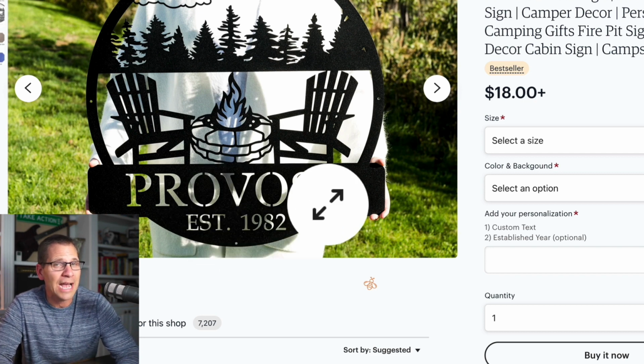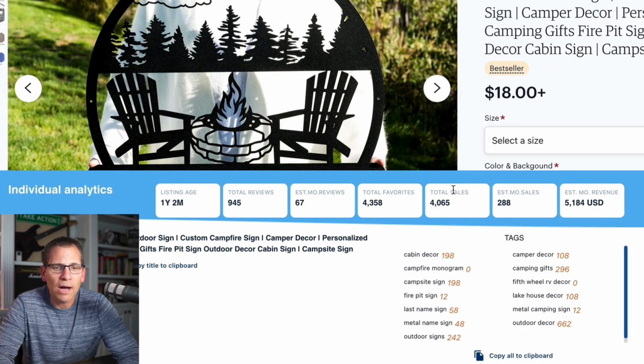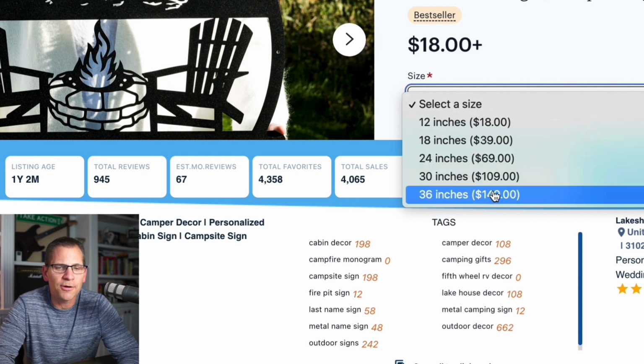It's not that hard. We actually personalize some stuff in our shop. It does take a little bit more work, but not hard. And the benefits of doing that is you're going to be able to make $5,184. Not necessarily you, but the person selling this, right? And you are going to be selecting different sizes. So check this out. It says $18, but really it could sell for as much as $149.